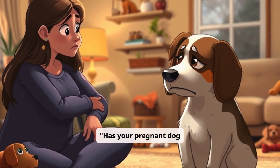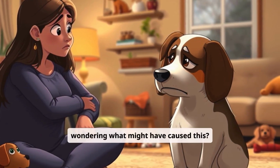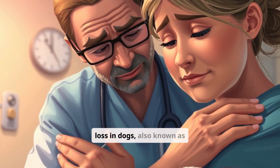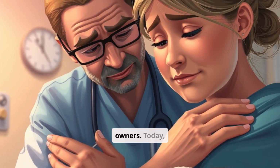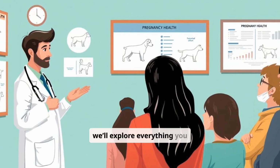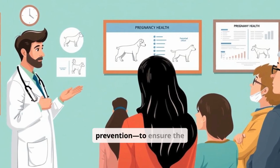Has your pregnant dog unexpectedly lost her puppies? Are you wondering what might have caused this? Pregnancy loss in dogs, also known as spontaneous abortion, can be distressing for pet owners. Today, we'll explore everything you need to know: causes, symptoms, treatment, and prevention to ensure the health of your pregnant dog.